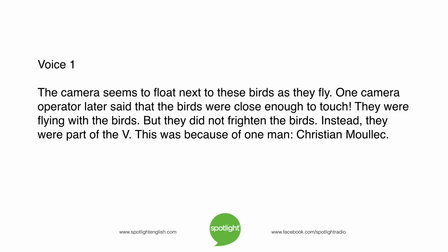The camera seems to float next to these birds as they fly. One camera operator later said that the birds were close enough to touch. They were flying with the birds, but they did not frighten the birds. Instead, they were part of the V. This was because of one man, Christian Mulek.